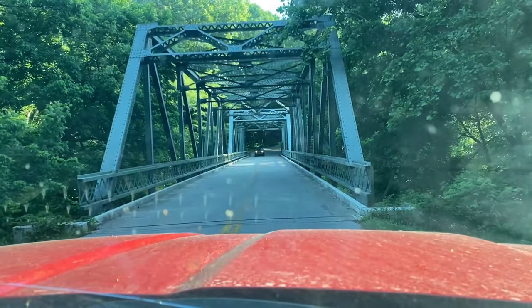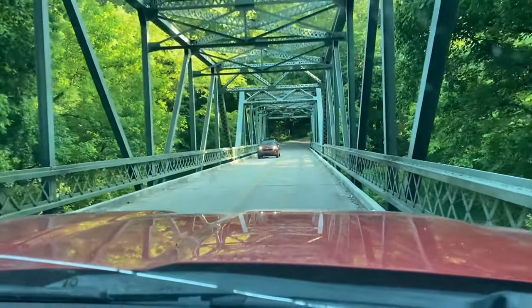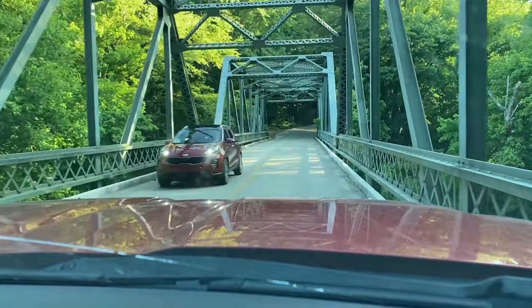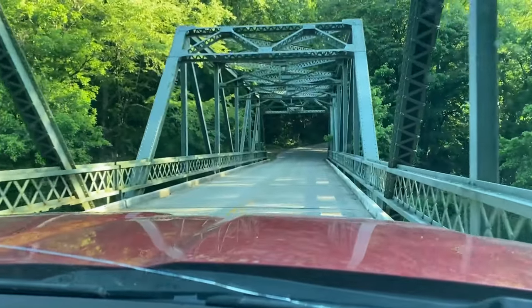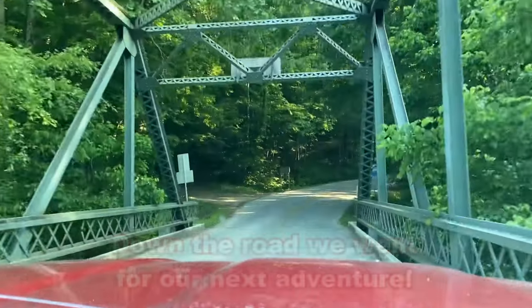All right, we come to this cool bridge. We're gonna pass somebody on it. Hopefully they wave. They didn't wave, but I did. It's a cool bridge. I love seeing these old bridges. So awesome.